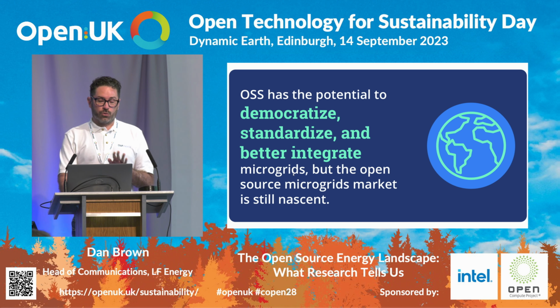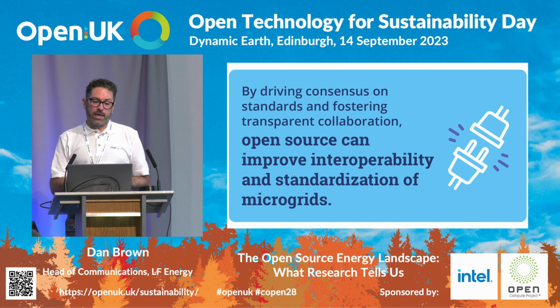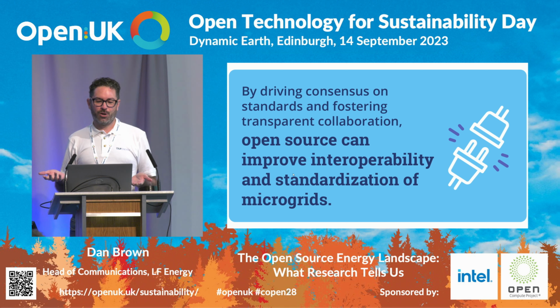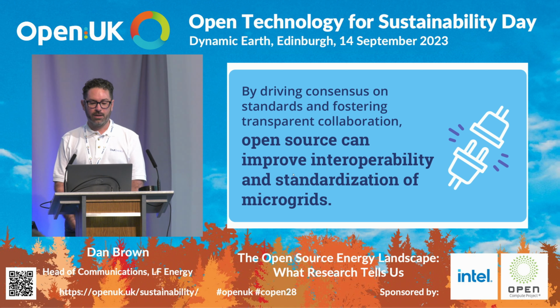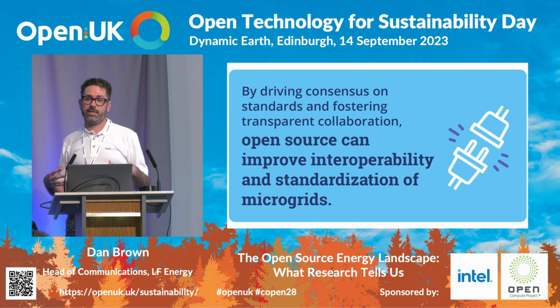However, there was agreement amongst these folks that open source has a lot of potential to further advance the microgrids market. So the way that we can do that and the reason for doing that is to focus on consensus and collaboration. You folks are open source pros for the most part, so you know this is old hat to everyone in this room. We need to create standards and technologies that can interoperate with one another. The benefit for this is not just for enabling folks to build microgrids faster in areas that may not currently have electricity or have very limited amounts of electricity.